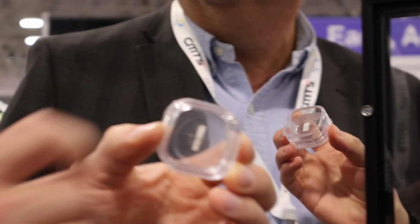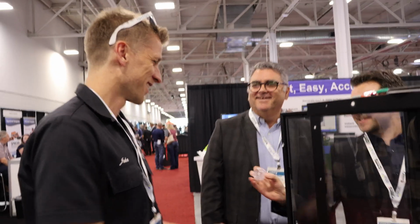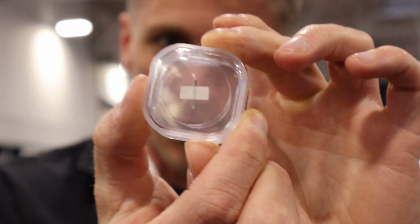Your balls aren't that small. Pardon me? Your balls aren't that small. Yeah, that's the one. Okay, let me rephrase that. The smallest spheres we have are 0.08. Wow, oh my gosh. You won't even be able to focus on that.